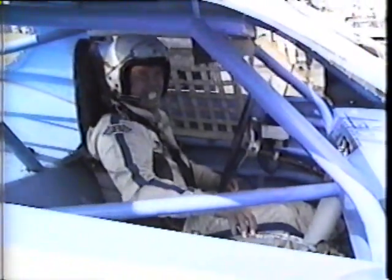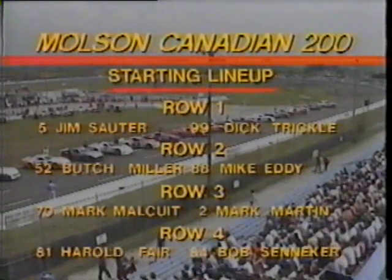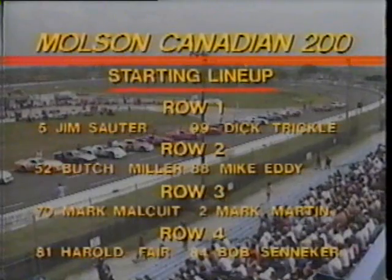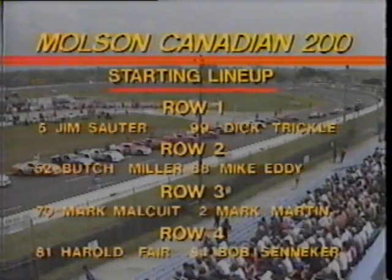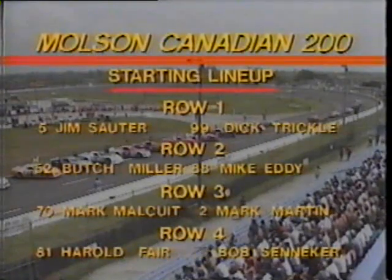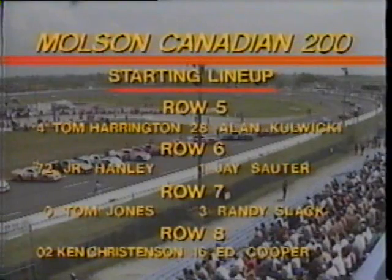And here's the defending 200 champion, Dick Trickle. Now for the starting lineup. Jim Sauter and Dick Trickle on the front row. Row 2 is Butch Miller and Mike Eddy. Mark Malcutt and Mark Martin on row 3, and Harold Fair on the inside of row 4. And you see the flashing number 84, Bill. This is Bob Senneker. He qualified 8th, but he starts 24th after being late to the drivers' meeting here yesterday.